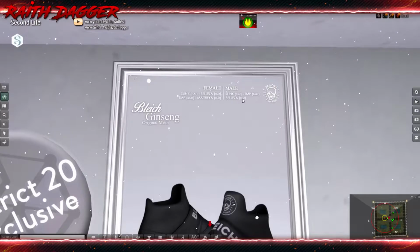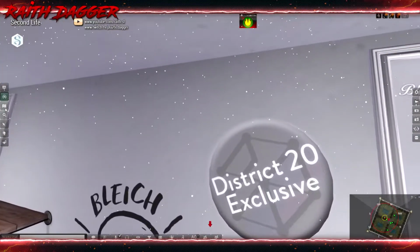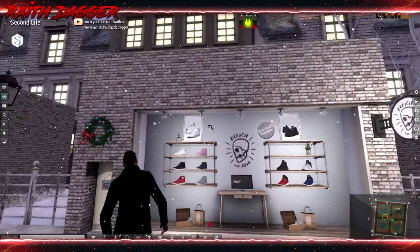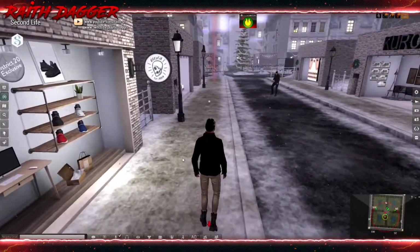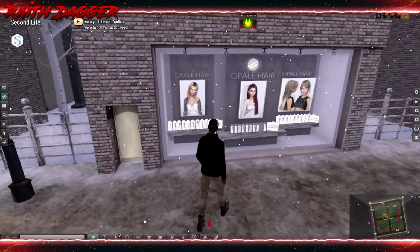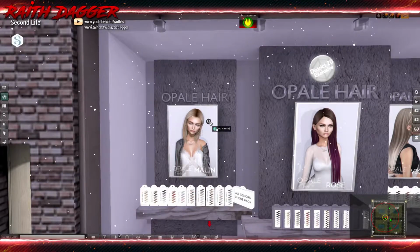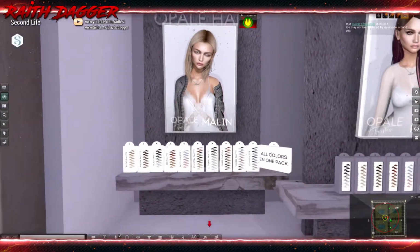Males are Slink and Belize, and TMP. Wait, was this one male TMP too? Oh, this one was just Slink and TMP. And to top it off, they want one Linden for the demo. Not getting your demo, so I'm just really not buying those sneakers. Sorry. But there's one thing I can't stand, and that is one Linden for a demo. That's just super annoying.